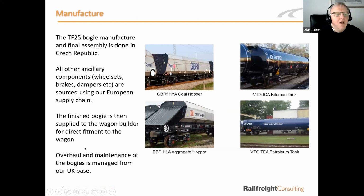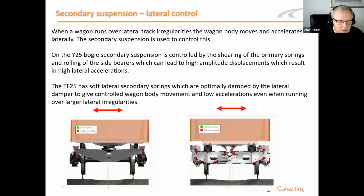And what happens is the center connection is basically a spherical connection, and the vehicle rolls from middle to end. So the side bearer springs, Ralph, if you could show the side bearer springs right in the middle, those two there, just to the right slightly. That's it there. That's the side bearer spring. So when that vehicle rolls, that spring will either compress or extend. And that's how the secondary suspension works on a Y25. It basically rolls onto that spring and compresses it when it sees a lateral movement.